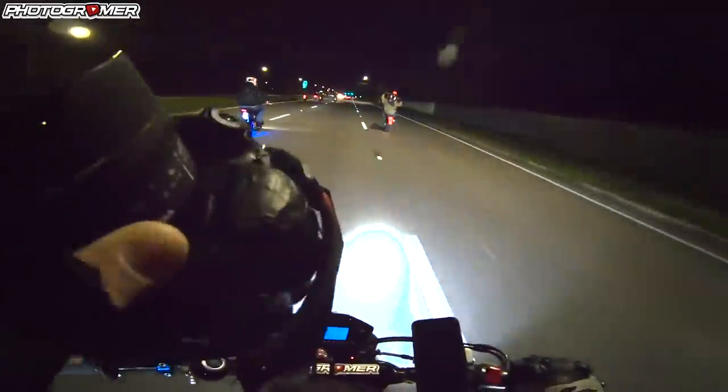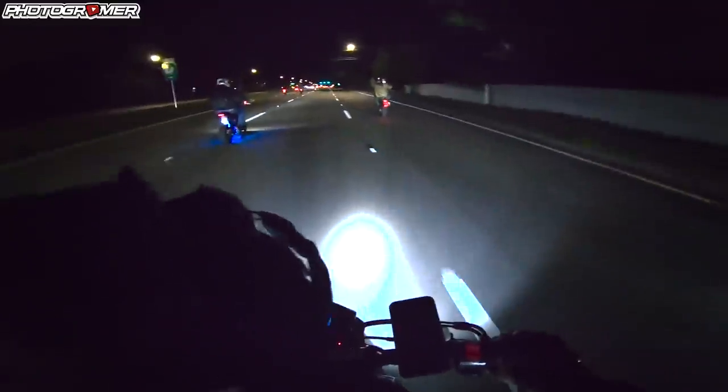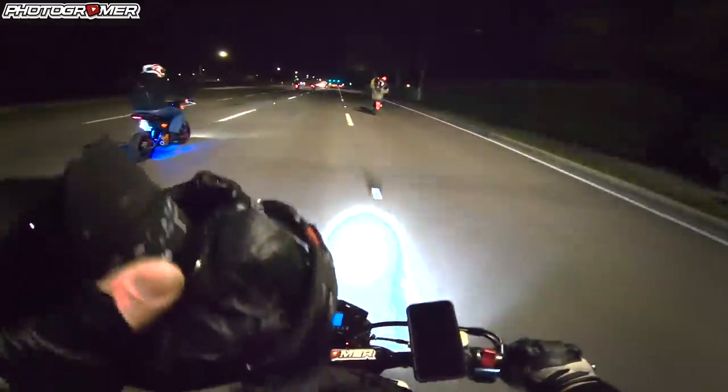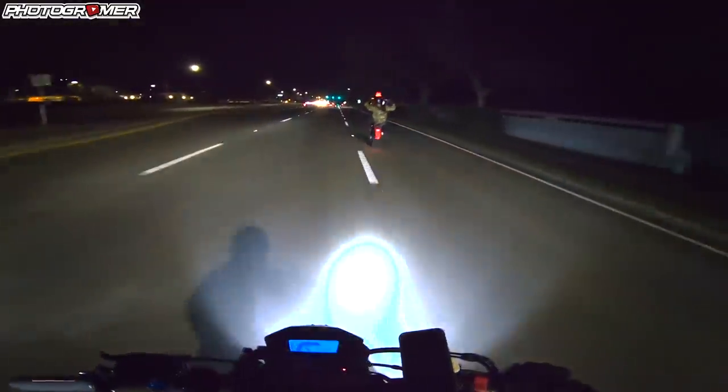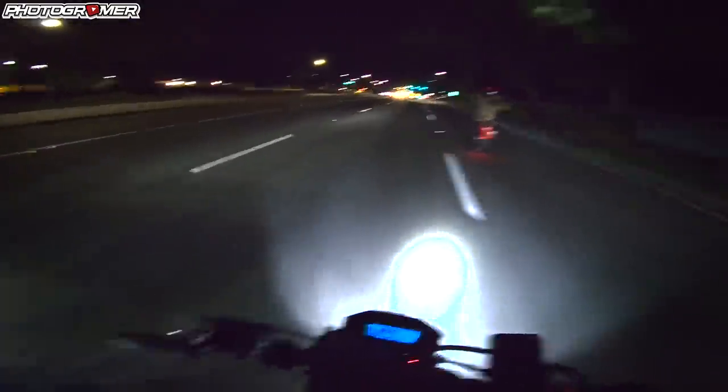So I got a 5D Mark III if you guys are interested, with a 15 millimeter Sigma lens. That's my fisheye lens. That's how I get my roller shots. So if you're interested in that stuff, let me know. I'll give you a little bit more detail on that in a future episode.